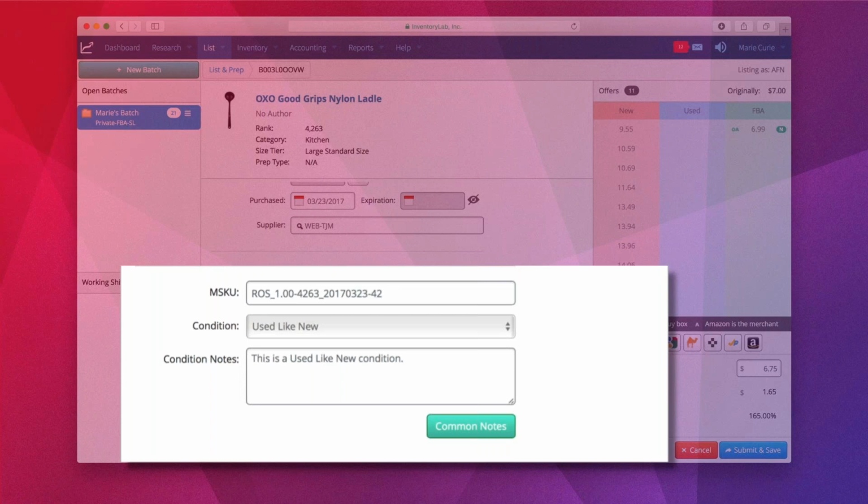I'm still using the auto-assigned MSKU. I like my Inventory Live MSKU. Yeah, people love that new tool. They love it. Yeah, that's what I do too. We just kind of leave it simple, but we have those options for you if you want to get as tricky as you want to get.